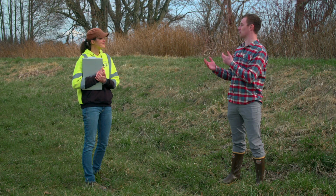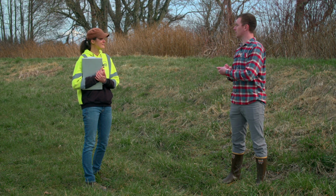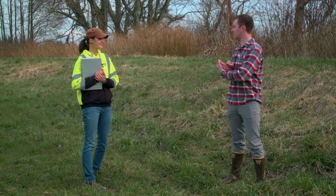Sounded like in the conversation there's a whole bunch of factors to consider. You're looking at the culvert length, the location of the levees and setback.